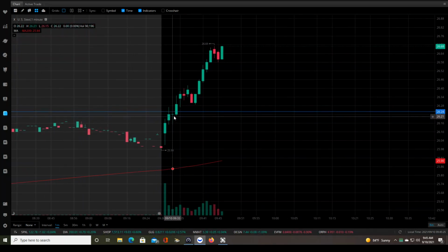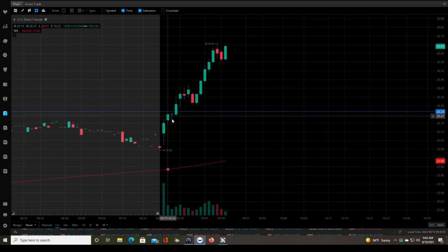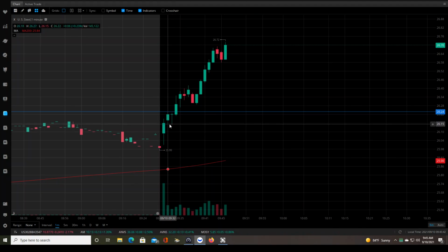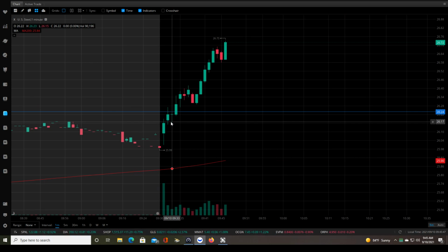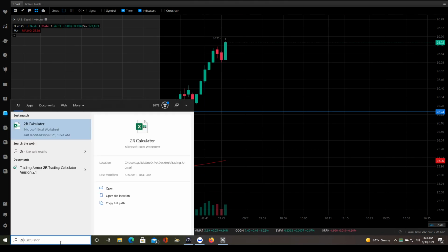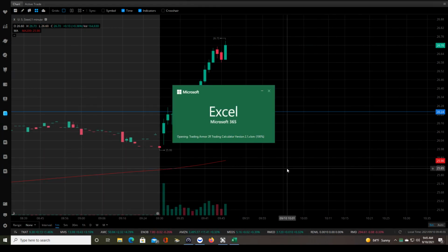So you could see how the top of this candle is lower than this one. So that's a pullback, even though it's a green candle. And my ideal entry would have been for the break of that candle. So this candle I'm hovering over right now is 26.23. So my ideal entry would have been 26.24. And then my stop loss would have been the low of the previous candle, which is the same as the low of the current candle. So I punched that into my 2-hour calculator, which I think I just already closed. So let me pull that back up and show you why I was not able to take the trade.